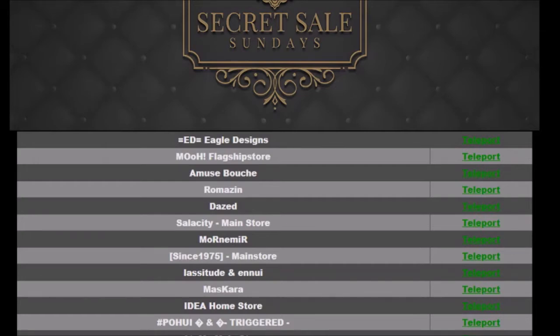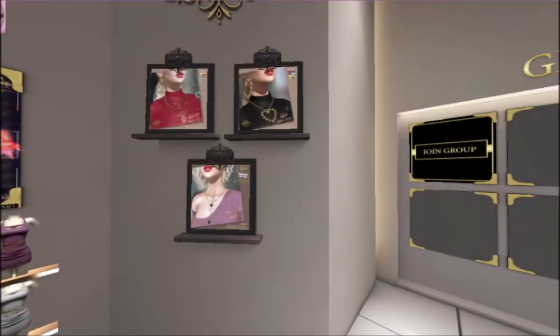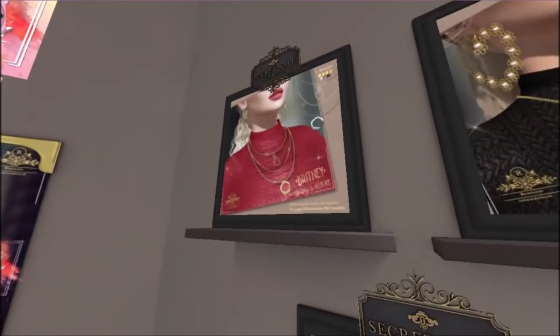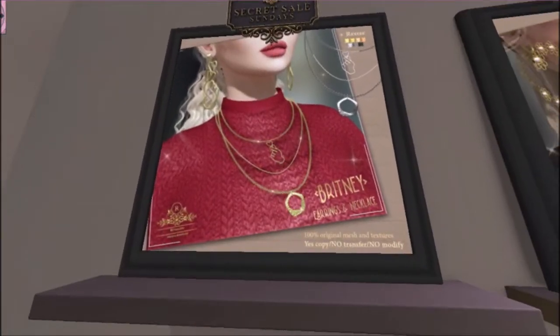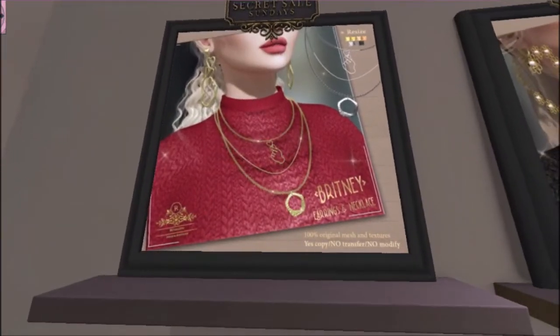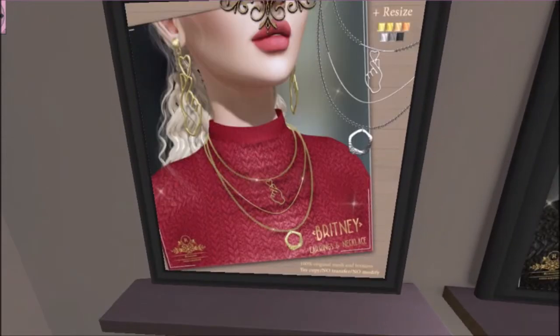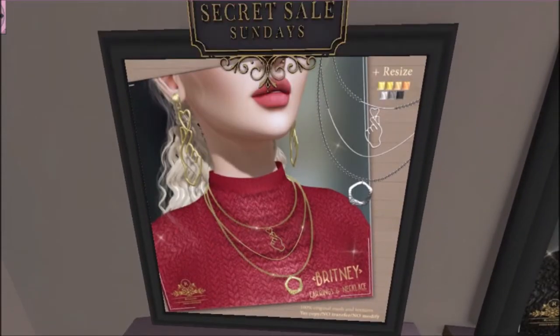Our next one on the list is Ramolzin. I don't recall this one. I think these are necklaces. Let's see. How can these things look familiar? Maybe they're not. Maybe they are. I don't know. Back up a little so I can see. Okay. So these are earrings and a necklace.